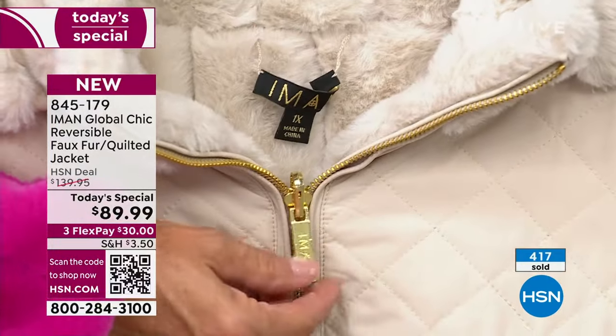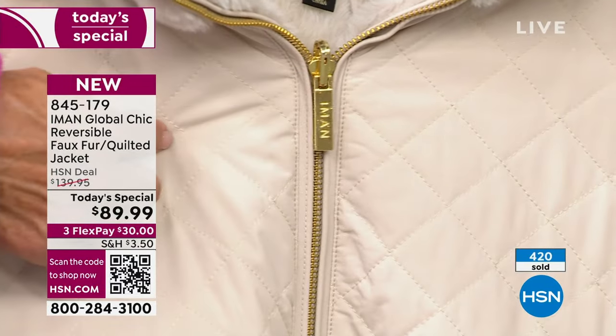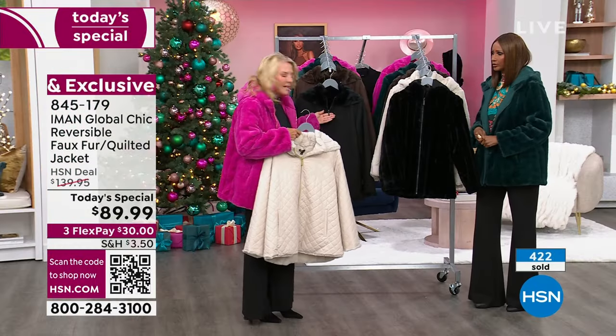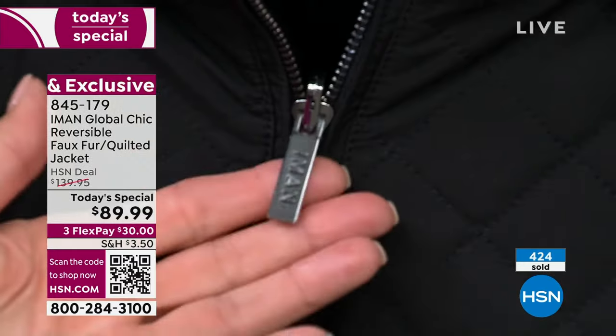Isn't that pretty? And you know what's a great shot too? Look at her hardware. The hardware is designed to match the jacket. So it's going to be gold hardware on a couple of colors, and then she did almost a hematite hardware on the black. So it makes it even more elegant when you see it.